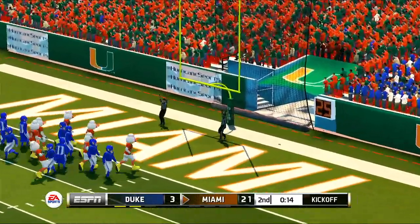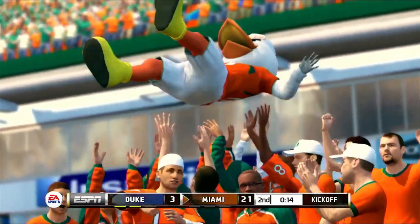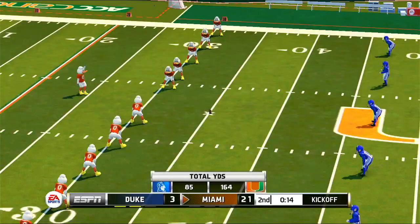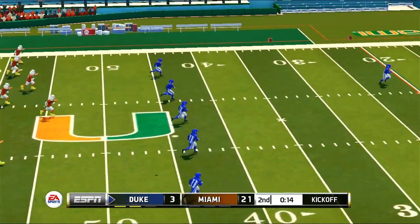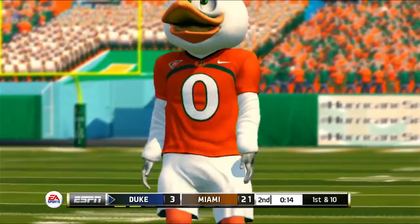He makes the PAT. A short 3-play, 57-yard drive, and a touchdown's a result. Everyone's all lined up and ready for the kickoff. Sends it sailing downfield. And they can forget about returning this one.